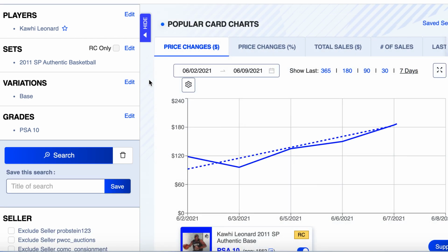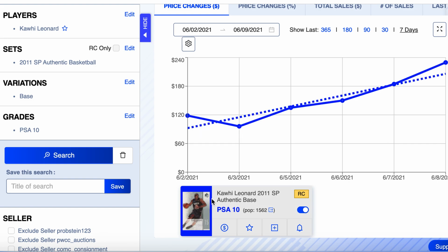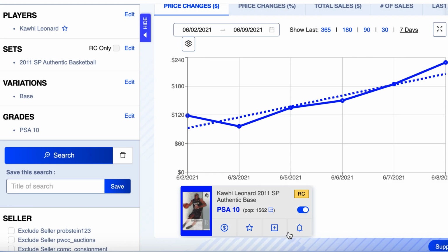So let's pull up this chart. Obviously, there he was at 118. This is ridiculous. And this is his rookie card. Isn't it? I thought he was a 2012 rookie. So this 2011, that's really interesting.